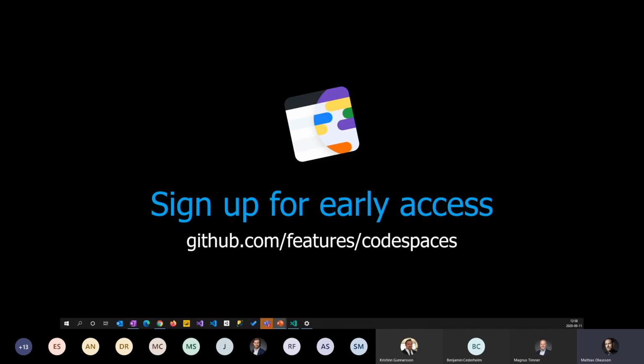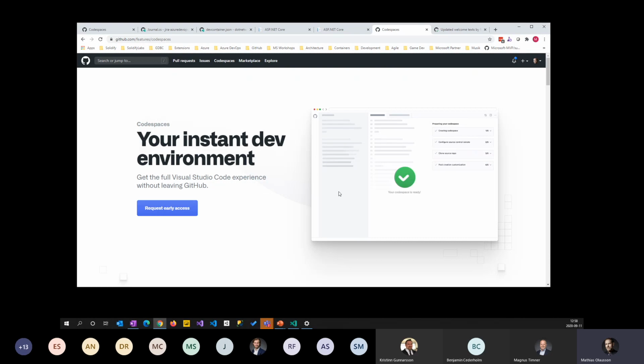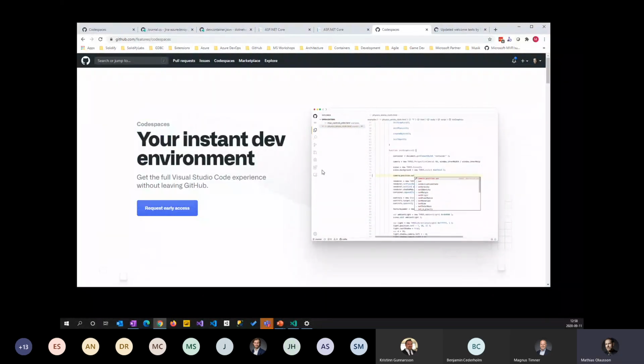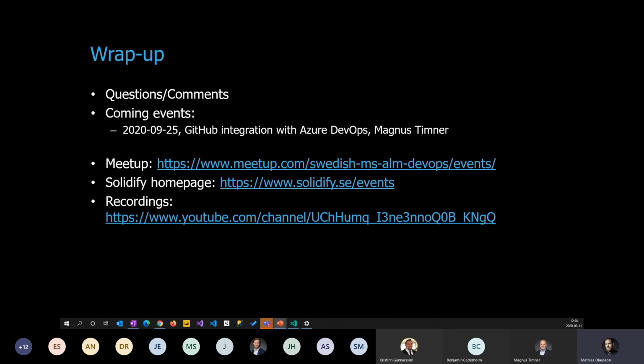So, like I said, this is still in public preview, so you can sign up for it. Go to GitHub Features/Codespaces. Here's the landing page to learn more, with documentation and all that stuff. So definitely recommend signing up. There's a bit of a queue, but it will probably move forward quite fast now that the announcement with VS Codespaces has happened. But anyway, apply for it and start testing it out.